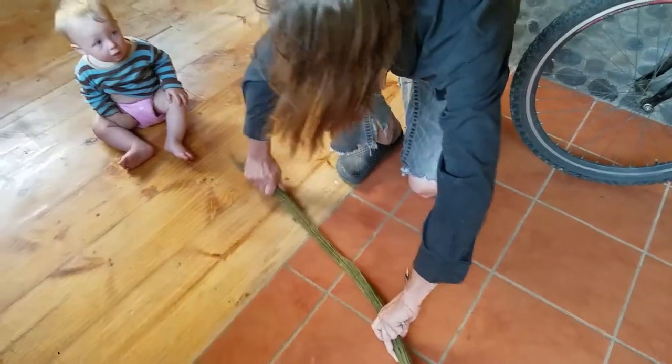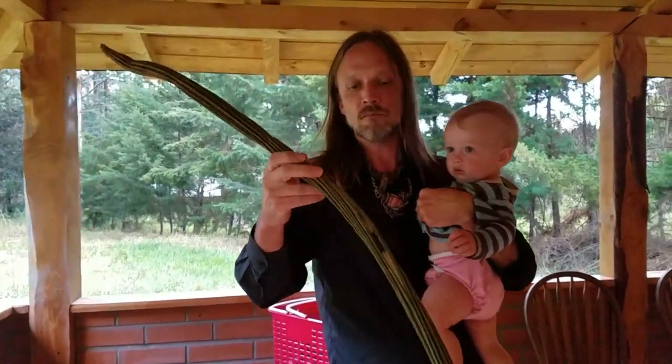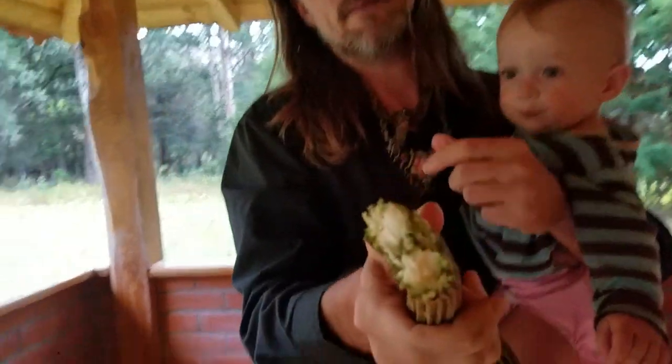Come with the camera, quick. Serpiente verde is trying to eat Nagual. Oh, luckily it's just a guava bean. This is a very sweet fruit with a sort of white pith inside. It's a favorite of the local children.